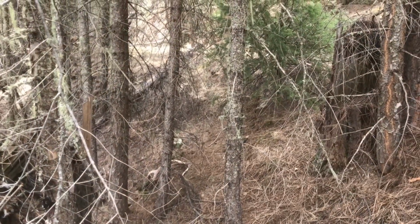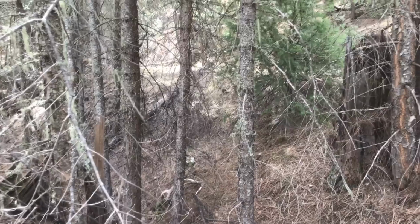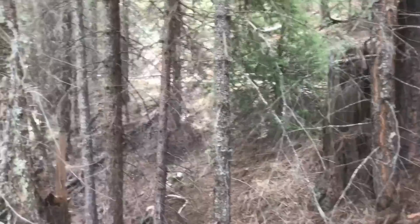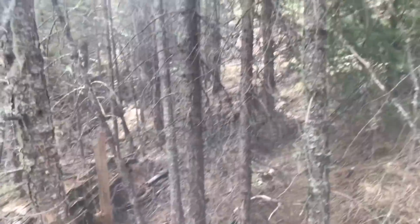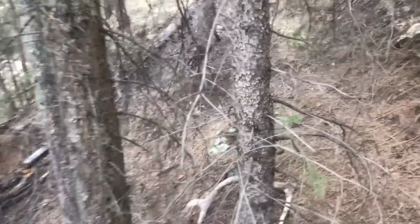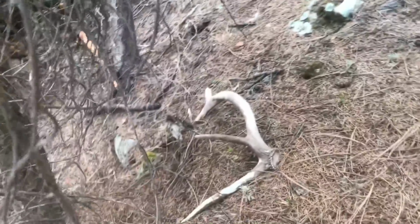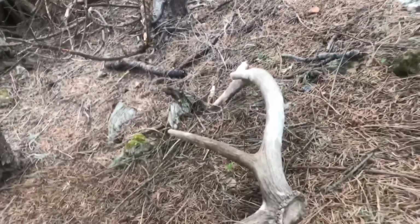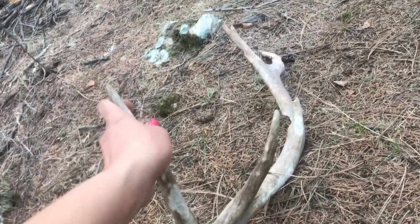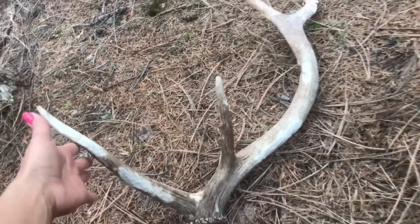Awesome. We've been hiking for about an hour in a new spot. Finally just found my first one, and it looks older. Definitely older. It's disintegrating. But it's something.